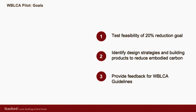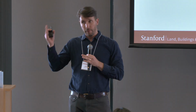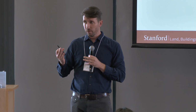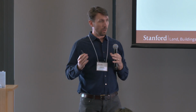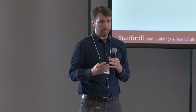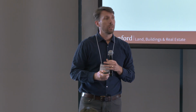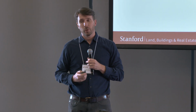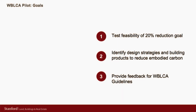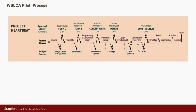Okay, so about the pilot here for whole building life cycle assessment, we basically had 3 goals for this project. One, we wanted to test the feasibility of a 20% reduction goal. We were looking at doing this for all major projects across campus, and before we set a target, we want to pilot what's really feasible. We think 20%. We want to identify some strategies to meet that goal. What are the right products? What are the methodologies for getting there? And we want to give some feedback and insights to these guidelines to understand what's the best way to do this on other projects going forward.